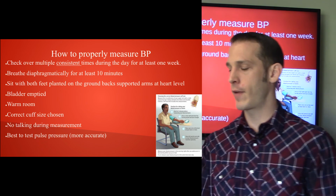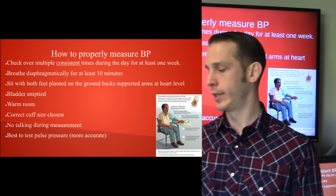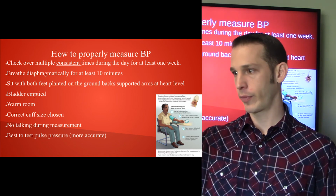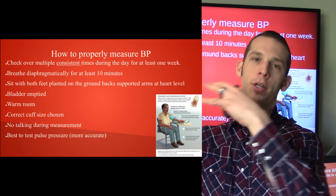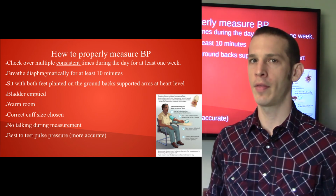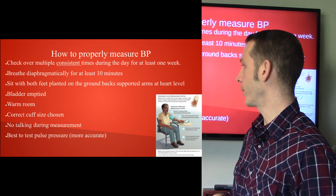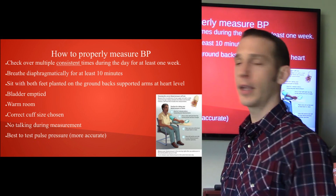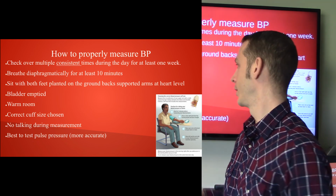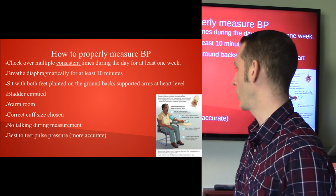Same thing, if you have a very small arm, smaller than what we consider a normal arm, and you put this big blood pressure cuff on and measure it, it's usually going to come out lower. Also, on top of this, you want to make sure you're not talking during your measurement. You're relaxed and not talking, because talking will actually change your blood pressure as well.